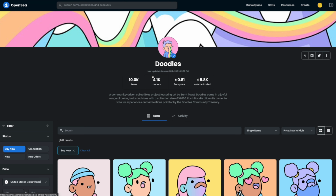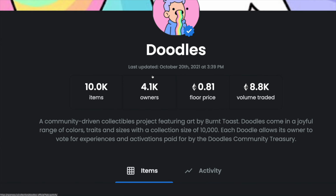And then when we take a look at the project on OpenSea, we can see that there's currently 4,100 owners, 8,800 in total Ethereum volume traded, and the floor price is 0.81 Ethereum. And as you know, with most new projects, especially in the first week, that floor price is going to change and fluctuate a whole lot.